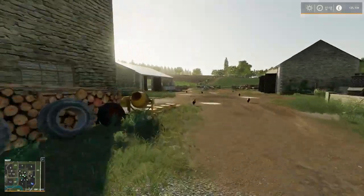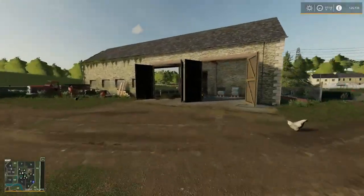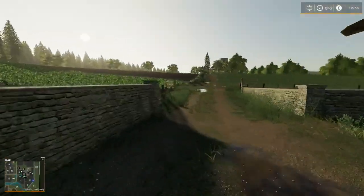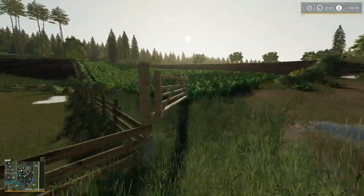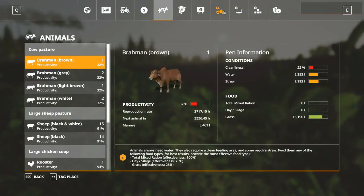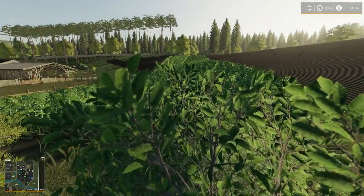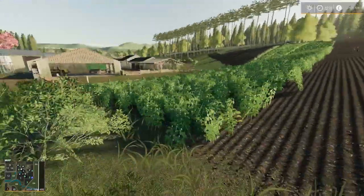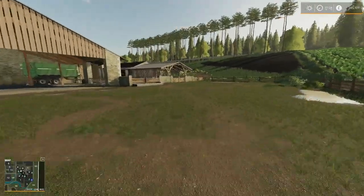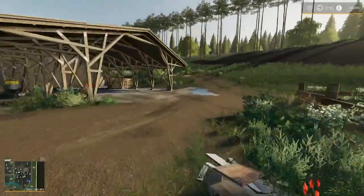Where I got a few bits and pieces done off camera between episodes. I got some of the wool moved out. Well, one pallet of wool moved out. I've got this field being sown, but it appears that plant growth is on too fast, way too fast.